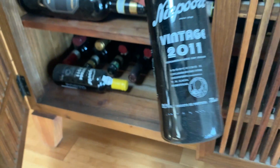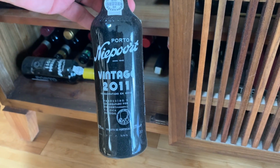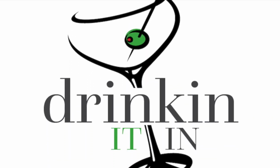We're dipping into the wine cellar, or the wine cabinet. We're going to try some vintage port today for you. Busting out vintage port from 2011.